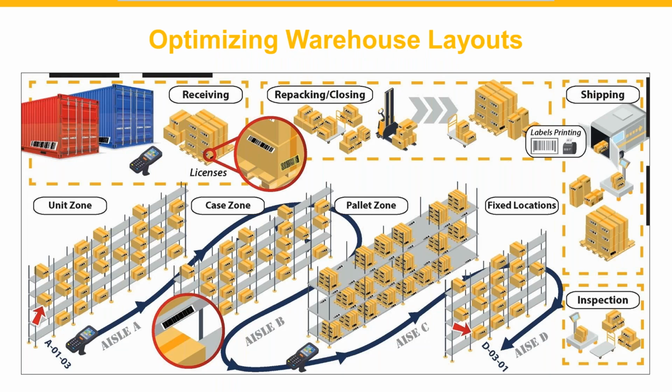I told you in the beginning that we would come back a little bit to optimizing warehouse layouts. A warehouse is more than only software. Warehouse optimization is more than only software. It's also the warehouse operations. You see here below your warehouse with your racks and your zones. You have seen defined here a unit zone, a case zone, a pallet zone, and maybe a fixed location. It could also be that you have a zone with a freezer for cold products or whatever. So that way you can divide your warehouse in zones.